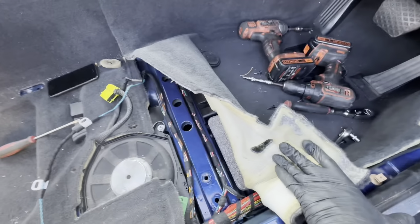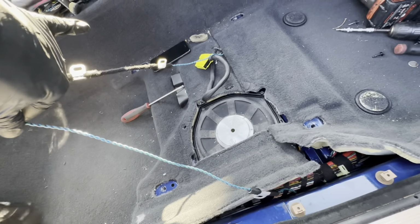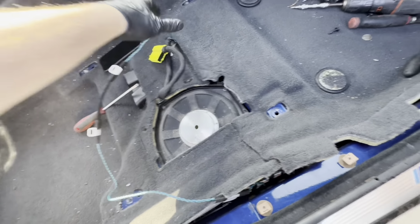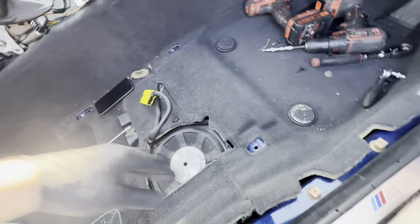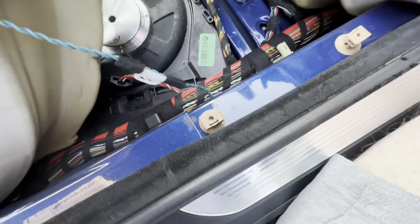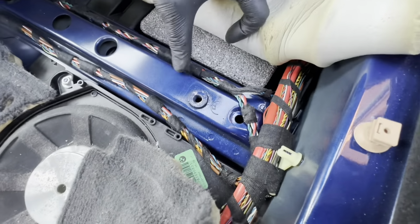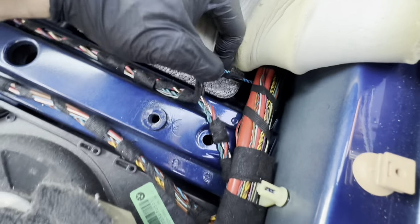Okay, so doing some more wiring removal. Now this branch is for the rear right door, so I've removed it. Then it's on the same branch as the subwoofer under the right hand side seat. Then you've got this branch here and that branch is into two.